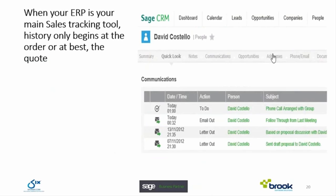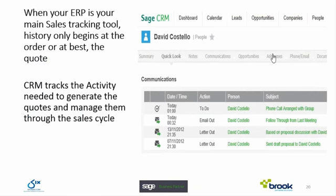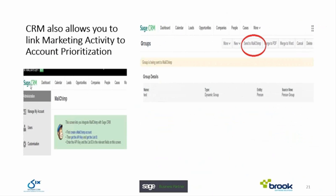And this is the Sage CRM product. They have a really nice facility for linking these up, and I think it's something a lot of front office people would really want as well. And just to finish off on that piece, you may also want to link your marketing activity to your accounts database.